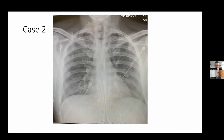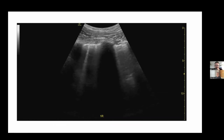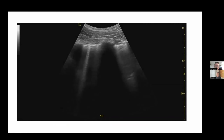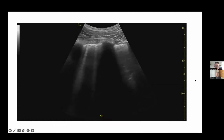This was his chest x-ray in ED, which is pretty unexciting, really. And this is his lung ultrasound. So on the right upper zone, so this is the 1R segment, you can see we've got these lovely B lines, and this pleural line doesn't look lovely and normal and straight. And just as Jake was saying, there's irregularity of the pleural line suggestive of those possible subpleural consolidations.